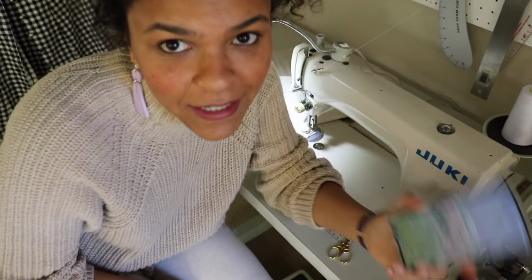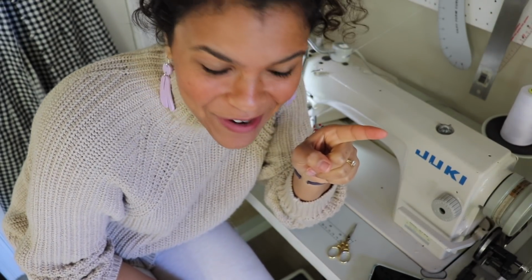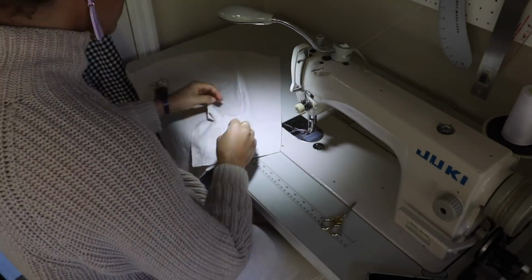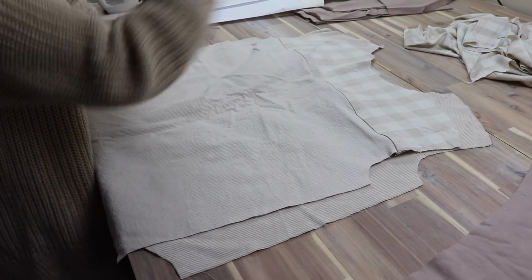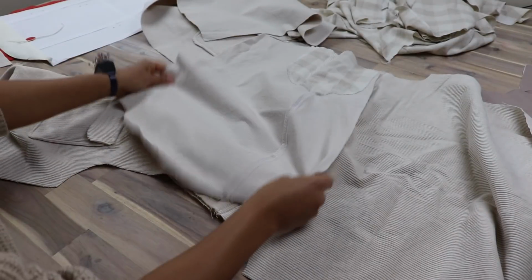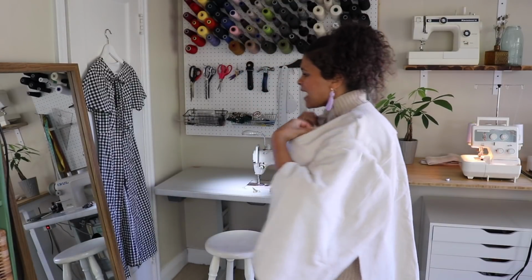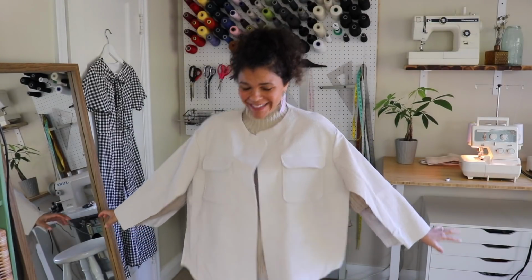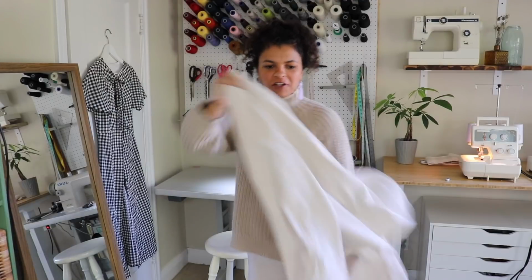It is 10:51 and I'm working on the second sleeve. I'm hoping to have this all done by 12, so we'll see if I hit that mark. Oh my goodness. Oh my goodness. Almost done and I'm wasting precious time. Collar, side seams, cuffs, and hem.